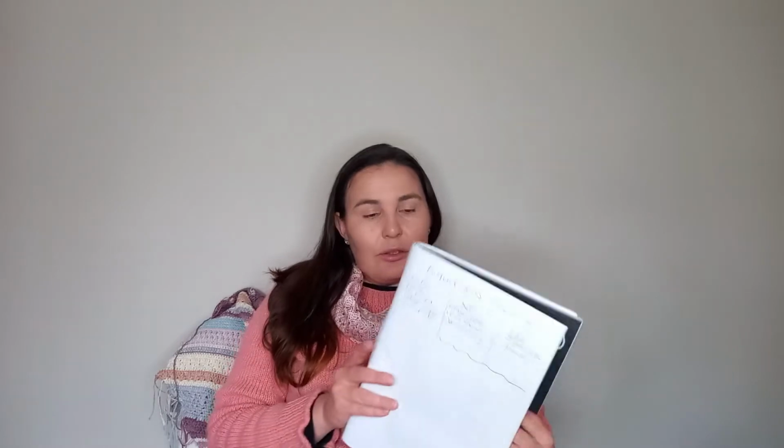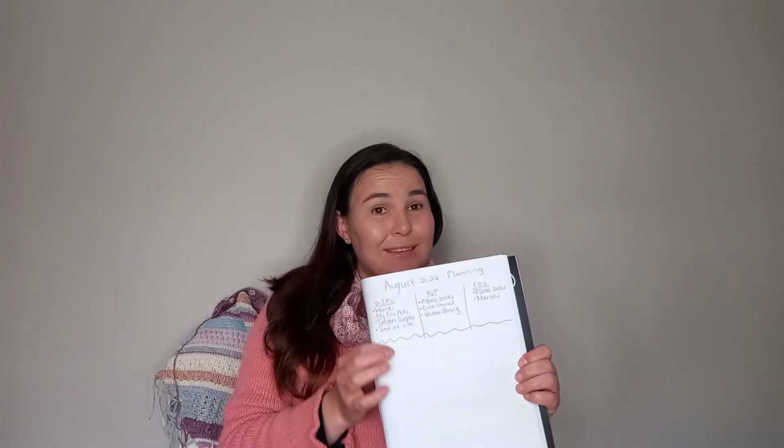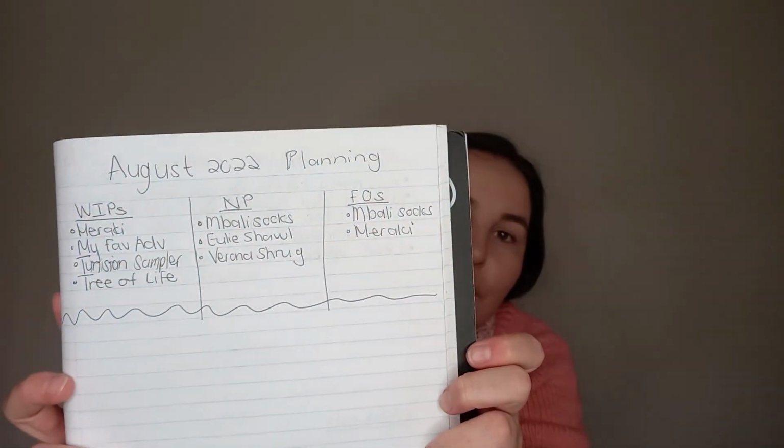I'm just realizing this: I actually cast this on and finished it this month. This didn't come from June. If we go over to August, the plan for August. So the WIPs that I've listed, the list of WIPs is getting smaller, which is great news for me, is the Meraki. And the Meraki is also in my finished objects column. So I am planning that I want to finish the Meraki blanket. It needs to be done by end of August.